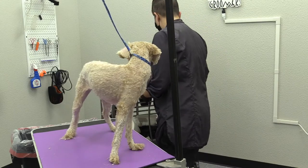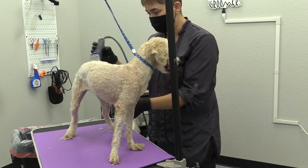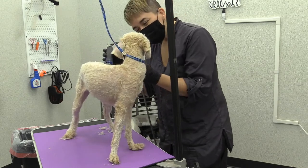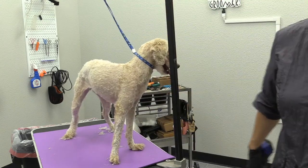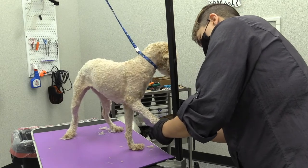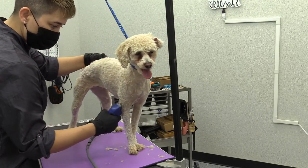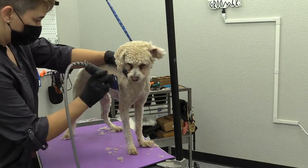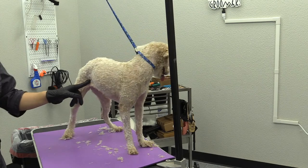I'm actually going to take a 7-blade and come through with some of the unevenness, because there's areas I had to go all the way down to the 10 and shorter. I'm going to take a 7 and take up some of this light hair hanging out. You're not going to be able to tell, especially when there's a curl, you know? Where it's thick, just hit it with reverse. Shoot, you almost can't tell it was severely matted there, huh?